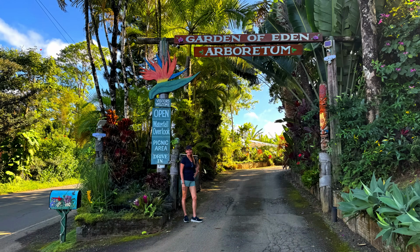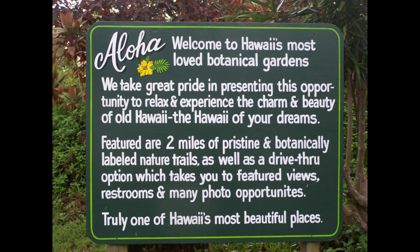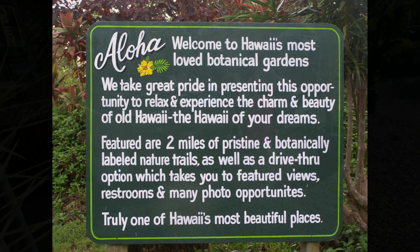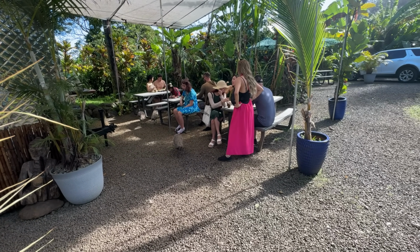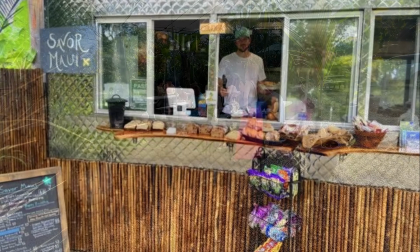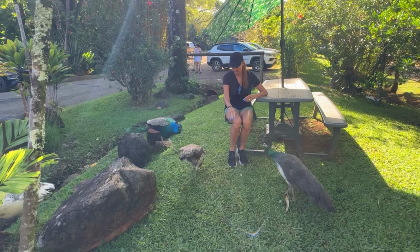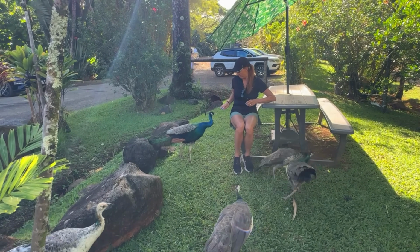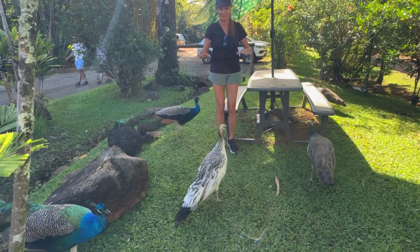1 mile further down the road is the 26-acre Garden of Eden Arboretum. In addition to a variety of plants and trees, there's a collection of birds that you'll also enjoy here too. Plus, a cool bonus tip here is just outside the entrance is a local fruit stand we'd really recommend called Savor Maui. And be sure to feed the peacocks while you're here.